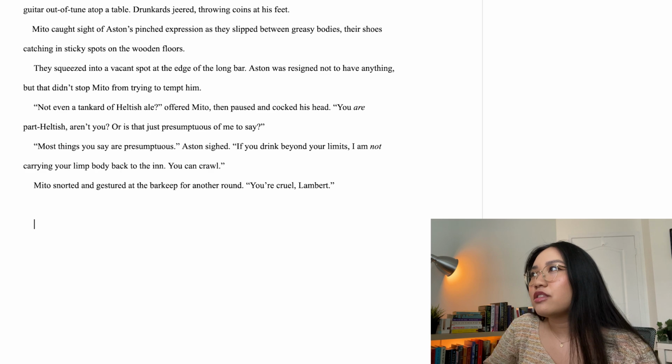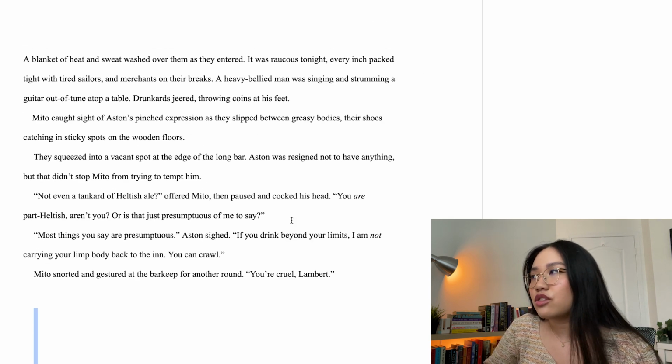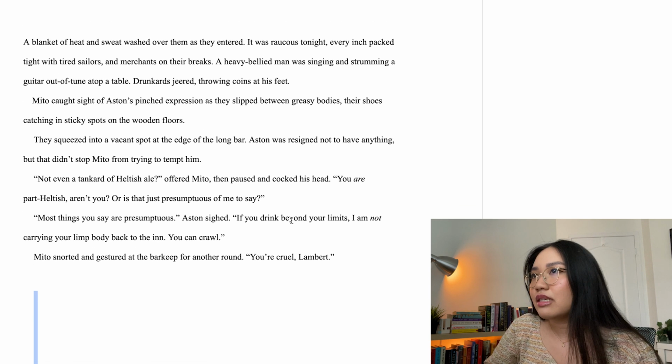Okay, so here's the scene. I've gone into suggestion mode on Google Docs. We'll do our rewrites underneath this scene so you can see the changes a little easier. At this point, the characters are walking into the bar, or the tavern, I guess. Did I call it a tavern?